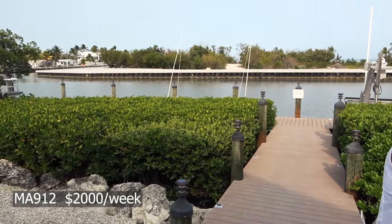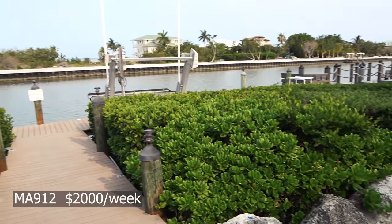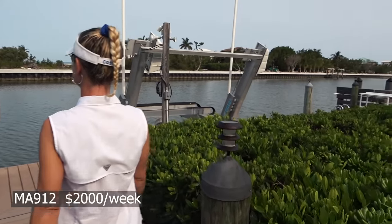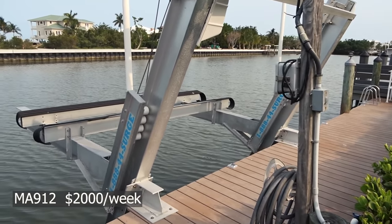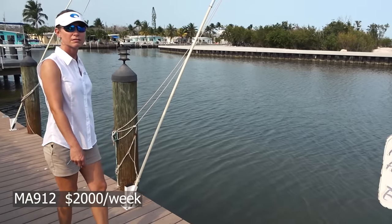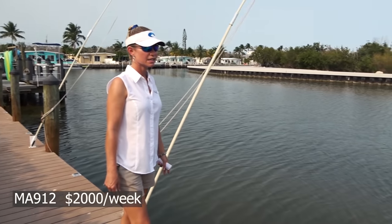Oh, I think they have little LED lights for the pretty dock walk. Pretty nice dock. Like all the bushes, all the greenery. So are these the spring line, your boat? Yeah. That keeps your boat from bumping into the dock. So they do have a nice lift, but like we said, more than likely you wouldn't be able to use it with your boat.